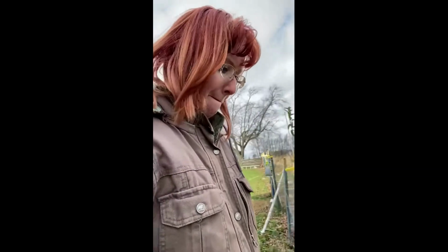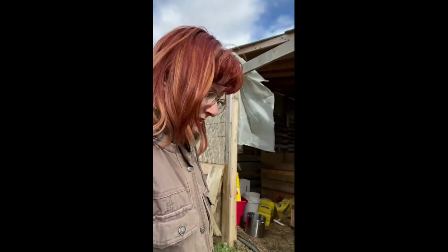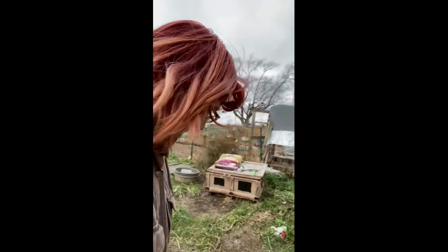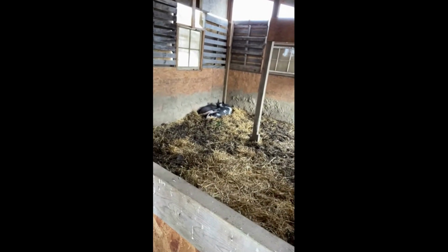Got a couple of pigs. I don't know if I've shown you videos of our two little pigs that are going to overwinter with us. They were a gift. And they're great pigs. Wow, their run is really, really flooded. Hear them snoring in there. They know when I call them and bring in food.